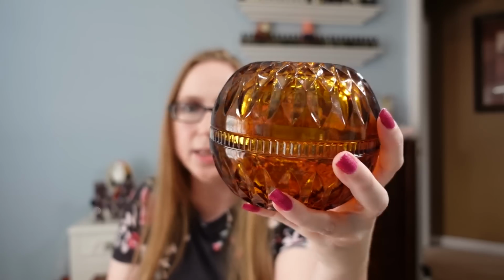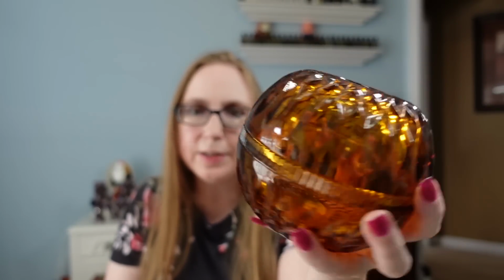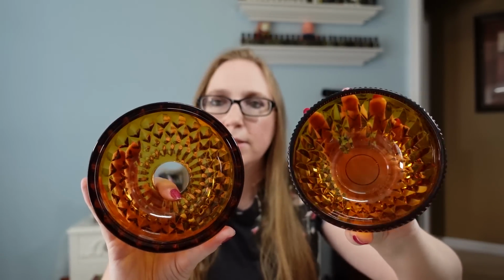Okay, next guy we have here is this amber colored round kind of cubey fairy lamp. This is by Indiana, and just looks like this. So again, perfect fall color. The amber colored ones are great for fall decorating. This one here I put up as a buy it now for $22.99.